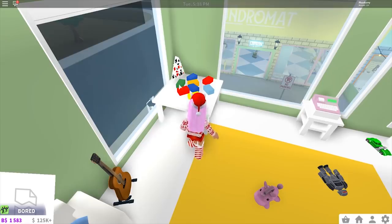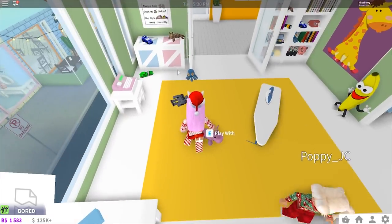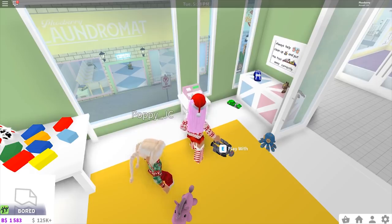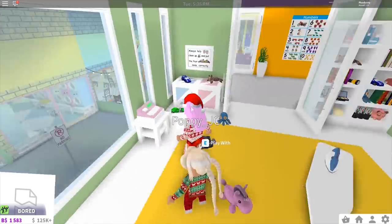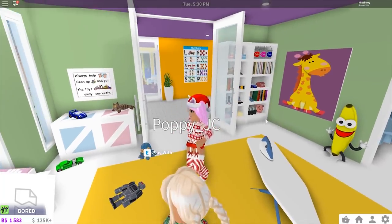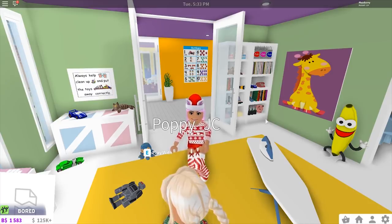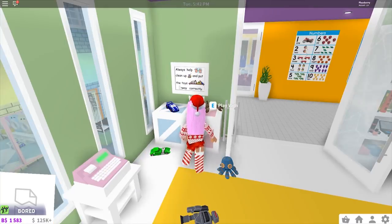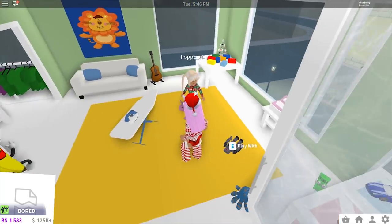Oh, and there's some building blocks here and some cards and some toys laying around. I also have a little toy cashier, because I used to play with that so much when I was younger. I used to love playing the cashier. One of the things I also loved playing when I was younger was playing as a teacher. I used to have a little book and I'd put people's names that I actually went to school with. I'd have their name in there. And I'd be like, blah blah, are you here? Poppy, are you here? And they'd be like, yes miss. That was my favourite role play to do. Oh, and also I have a little poster here that says always help clean up and put the toys away correctly, to teach the kids, you know, you need to put your toys away, okay Poppy?